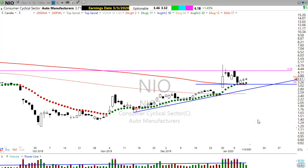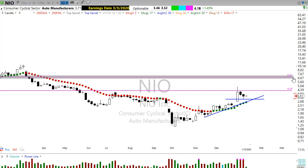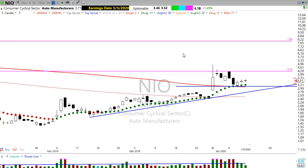If you start looking at this, let's go to a 3-day chart just so we can see more of the chart here. Look how that's starting to work, and we get over the 4 1/4 area. There's a pretty nice little run that's possible on this thing. That could be a big winner. Just remember to use your stops, follow price action, follow the trend.